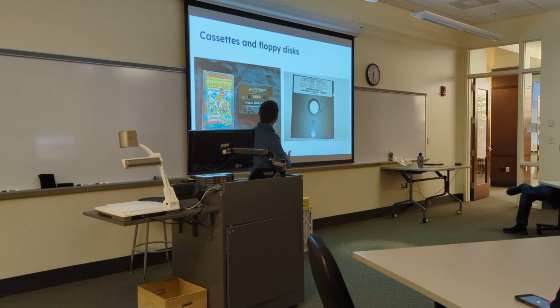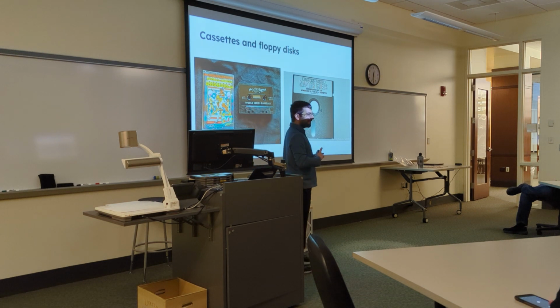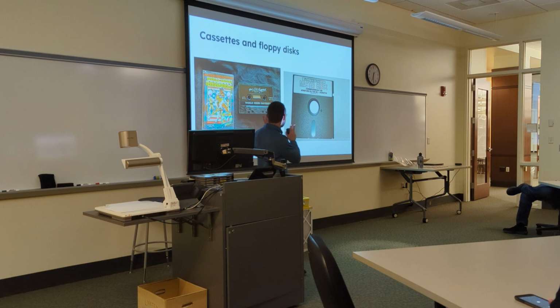There are also cassettes and floppy disks. I don't know much about these, honestly. These are mostly relegated to 80s computer gaming, like Commodore 64 gaming. And I'm not all that familiar with that stuff. I know that these are also worthy of preservation, but I don't have much to offer on that. I just thought it would be important for everybody to know.